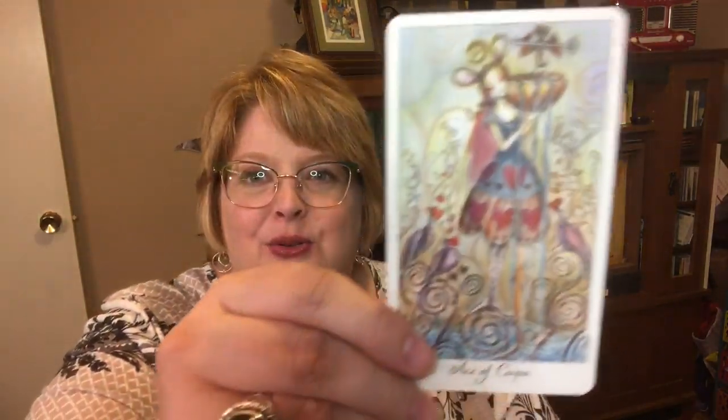So when I discovered that the Paulina didn't really work for me, I went on Amazon and got the Joie de Vivre. I like this one way better. It's cleaner, it's not as busy, it's not as muddy, and it's still got Paulina's wonderful artwork. Plus all the characters in the cards all have names in the little white book, and stories. I love that. So I really like the Joie de Vivre.